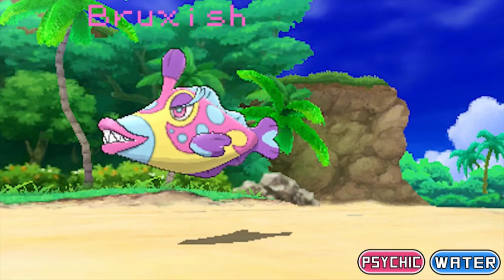I mean, you have Zen Headbutt and you have plenty of water type attacks like Aqua Tail, Waterfall, things like that. That are physical that might make it a viable physical attacker.